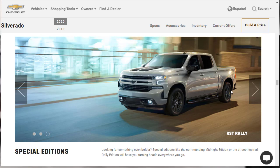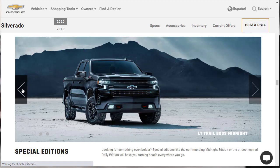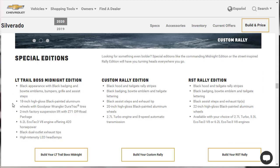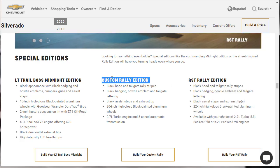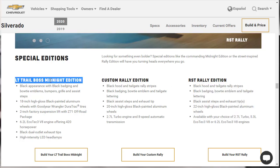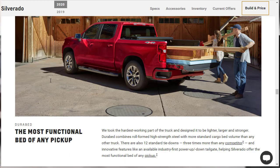Chevy always has special edition something, don't they? Yeah, they do. This RST Rally looks hot. Special edition RST Rally. You've got the Custom Rally. And you've got the LT Trail Boss Midnight. And here's the specs on those. So the RST Rally Edition and what it comes with, and engine choices and whatnot. Then you got the Custom Rally Edition and the LT Trail Boss Midnight Edition.